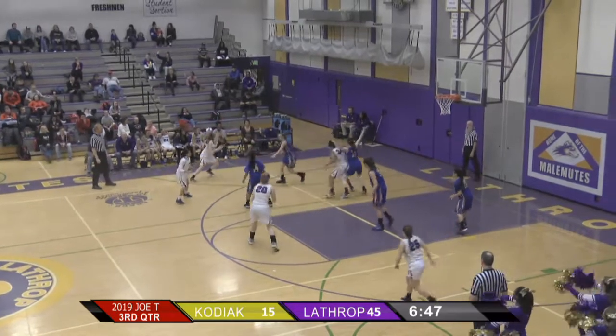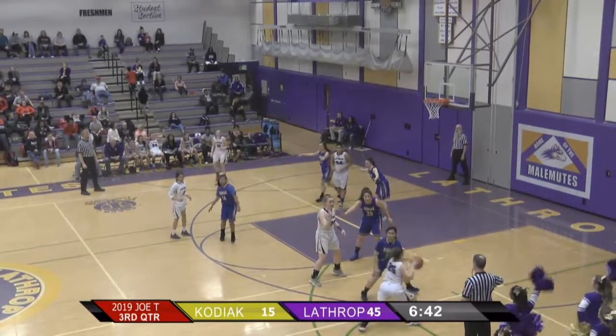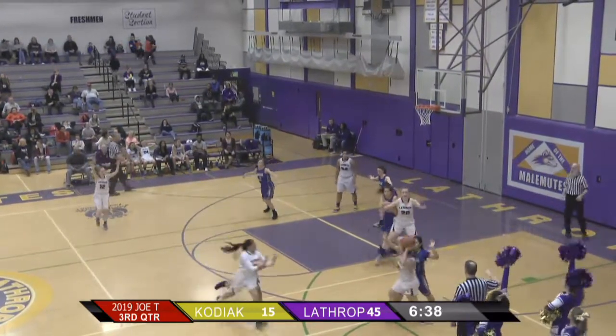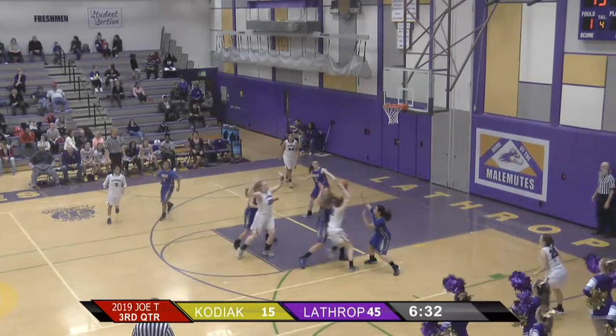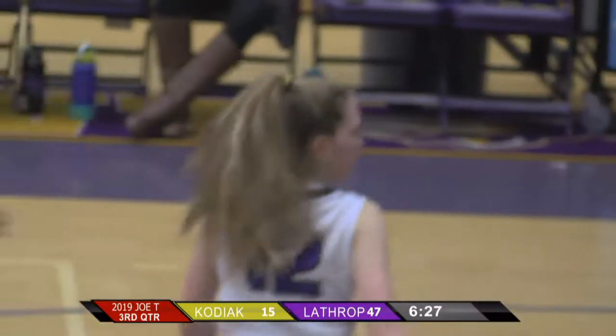They haven't been relying too much on their inside game. It's usually just been a lot of outside from Perez and Roberts. So we'll see how they respond to that this half. Braska calling for that ball right there. Back gets to Roberts. To Roberts. I wouldn't be surprised to see Roberts shoot it from there even. Roberts goes in for the layup, and it is good for two. Lathrop 47 and Kodiak 15.